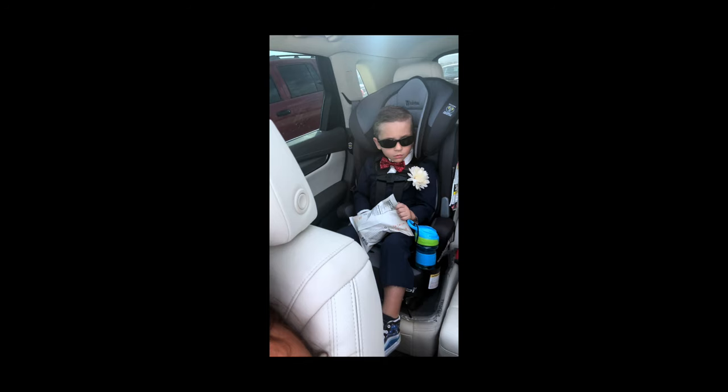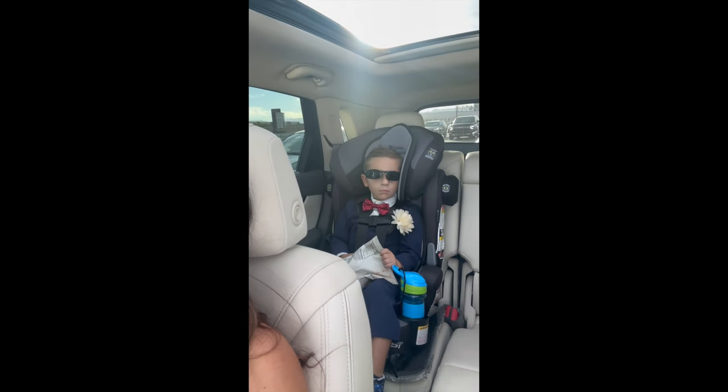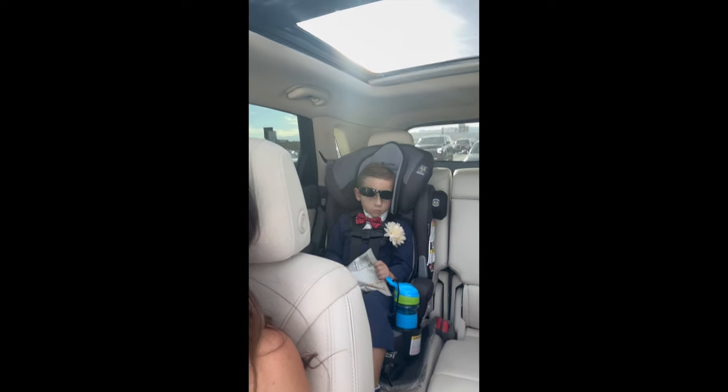I decided it was time to get rid of the highlights. They were just kind of getting too old. Look at CJ in his little bow tie. I melt. We had an event that evening, so we were all dressed up matching. I did have a jacket. It was just too hot in the car to put it on.